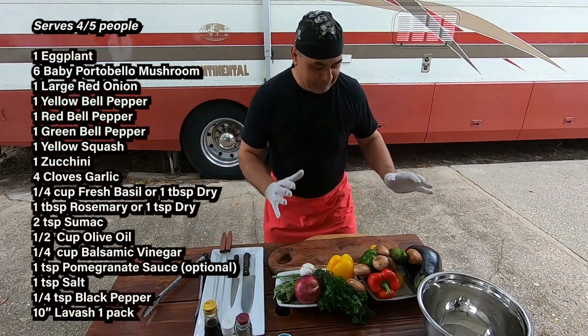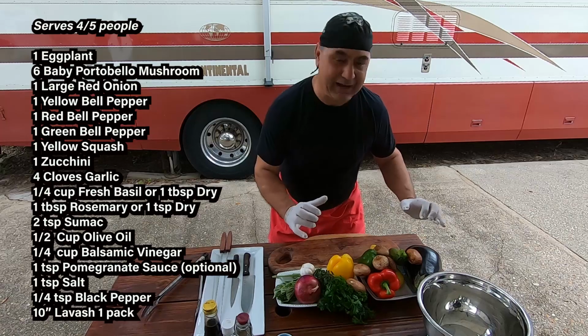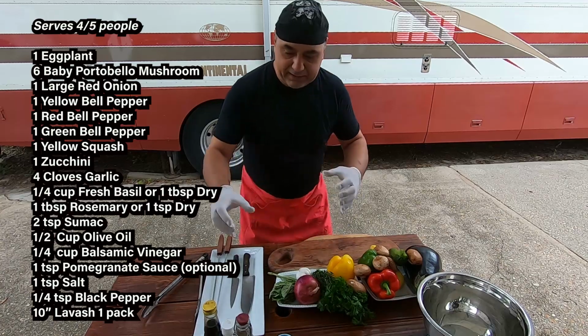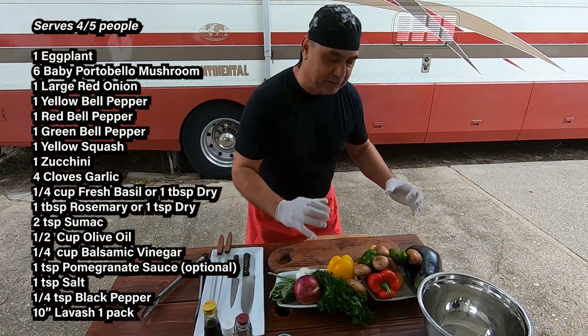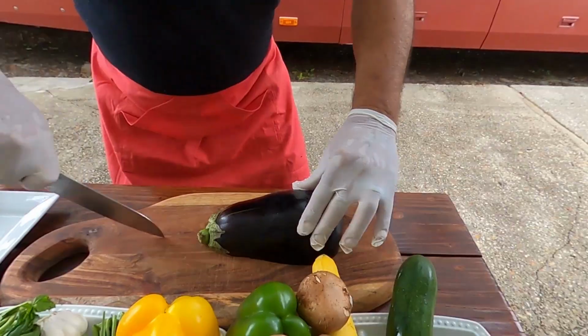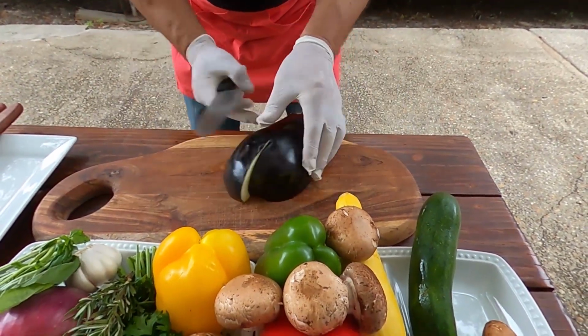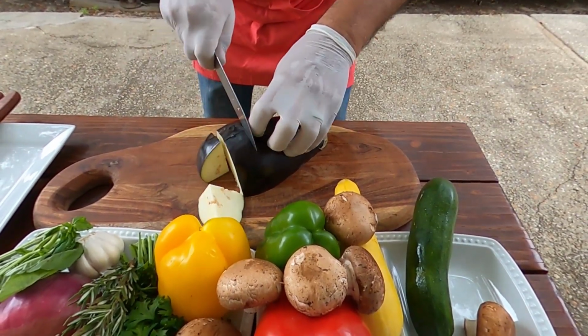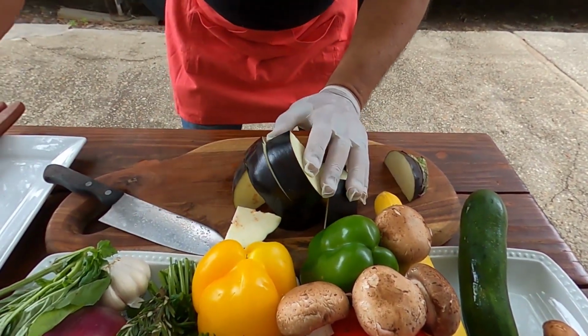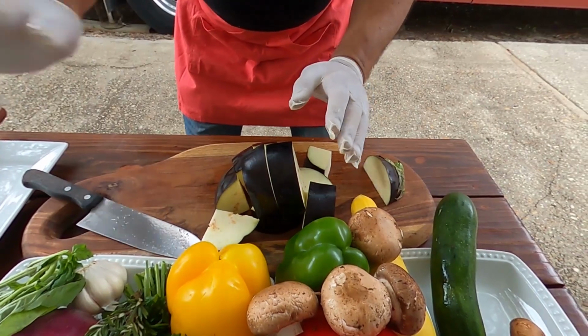We're back, guys. Let's cook. I'm ready. We are back from shopping. Now time to cook. I'm ready. I will put basil, rosemary, garlic, olive oil, all those vegetables will be so good. Eggplant, cut right in the middle. Then cut half again. Make beautiful slices like this. The other half you can use for different dishes. Save it in your fridge.